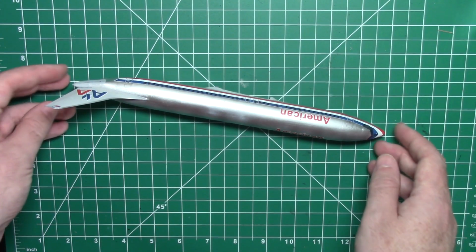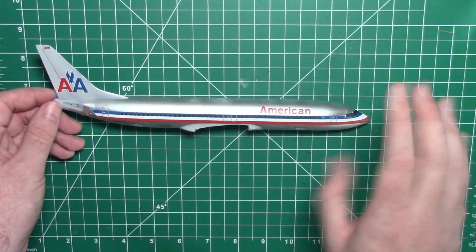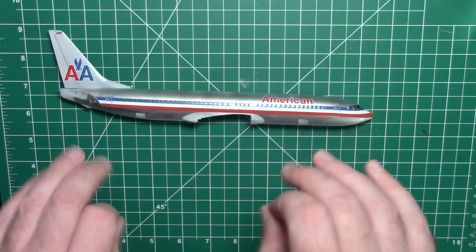So I really enjoyed doing this one. Very happy how the decals went down. Expecting the worst, but managed to get them down. I think it looks really good.